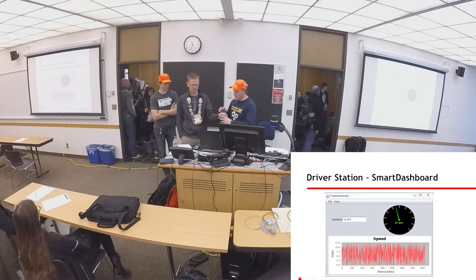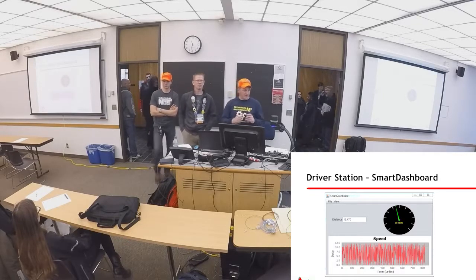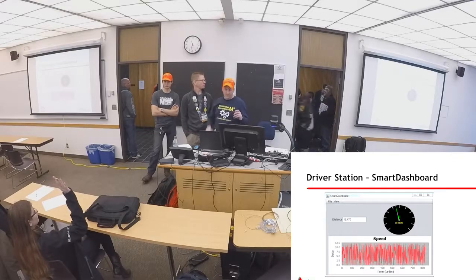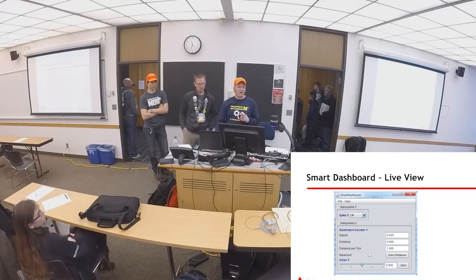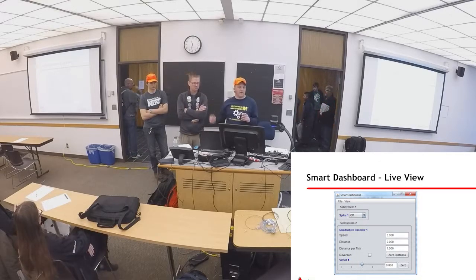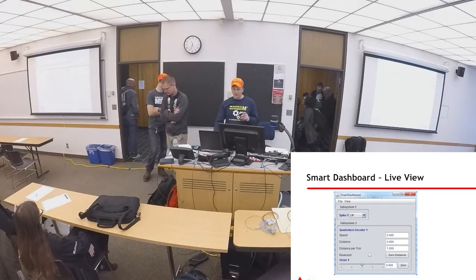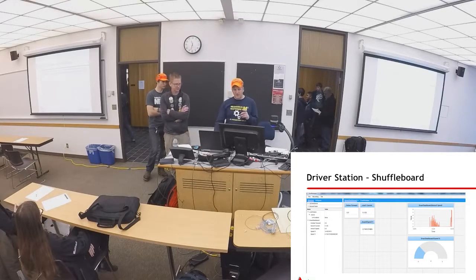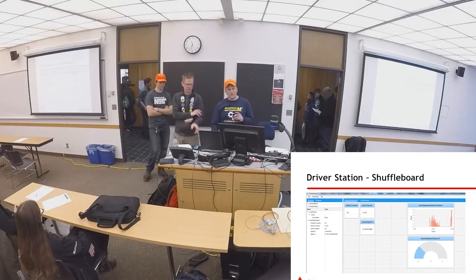Quickly on here, any of you guys use the Shuffleboard or SmartDashboards on your configurations? So the main point of this is for diagnostics, right? You can look at different things, tune your PIDs and stuff in here. This stuff's all in here. This is the old SmartDashboard, which is pretty much phased out. The new Shuffleboard has a lot of cool features in there now.